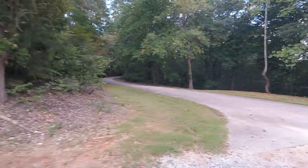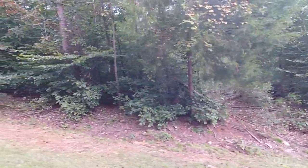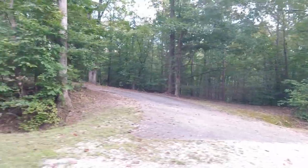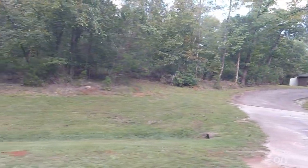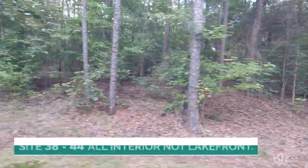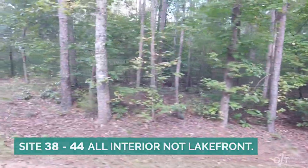So now we're going to drive through kind of the middle area where you will have your interior sites. We're not going to show pictures of all of them. They're basically just wooded sites. This right here, you do have entrance to another bathhouse with restrooms and a shower. We'll show you one or two of the inside sites, but they basically all look the same. They do not have lake access as they are interior sites, but they are heavily wooded. And so those inside sites are going to be 38 through 44.